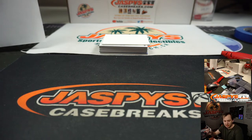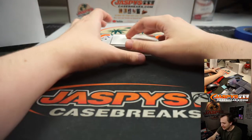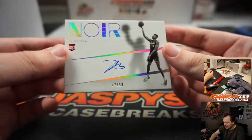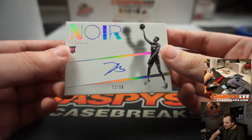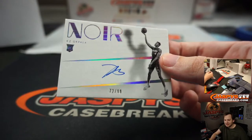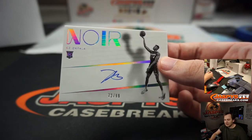Bruh. Joe put regular sleeves in the thick sleeve. No, some of them are mixed in now. It's a mess. KZ Okpala, /72/99. Those are my favorite ones, too. These are cool. Especially if they have a big auto. That's Miami Heat. Come on, Casey. That's going out to Wayne Stock.